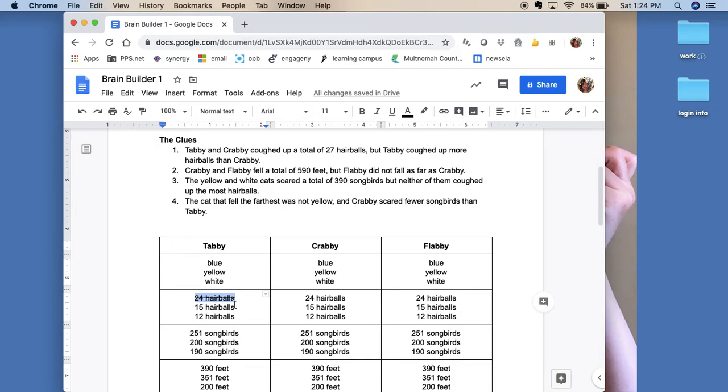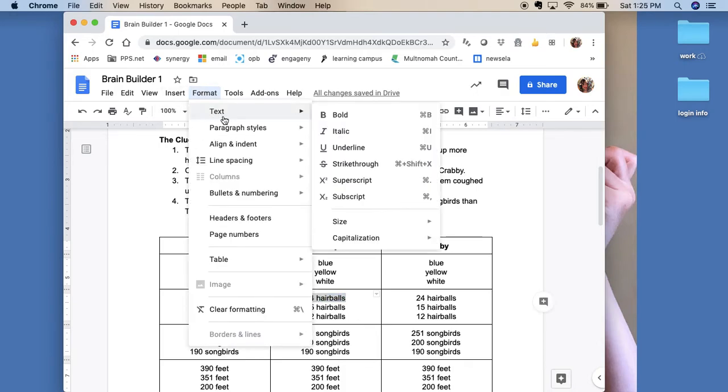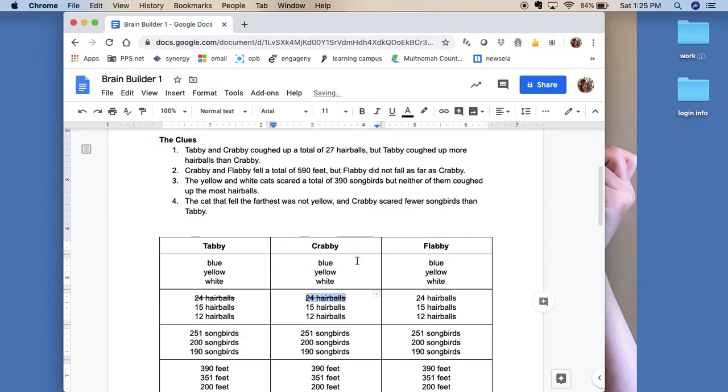So Tabby does not have 24. Still don't know which one Tabby has. Krabby can't have 24 either, so I can do the same thing. Format, Text, Strike Through, or I could just highlight it and use that command shortcut, Command-Shift-X, and it does it right there without having to select anything. Okay, so if I know Tabby does not have 24, and Krabby does not have 24, that means Flabby has to have 24. So that means I know that one is true.